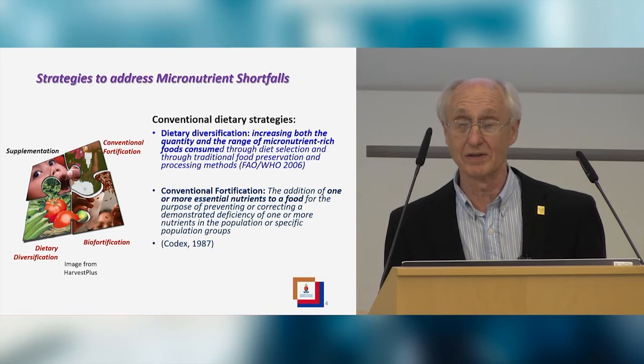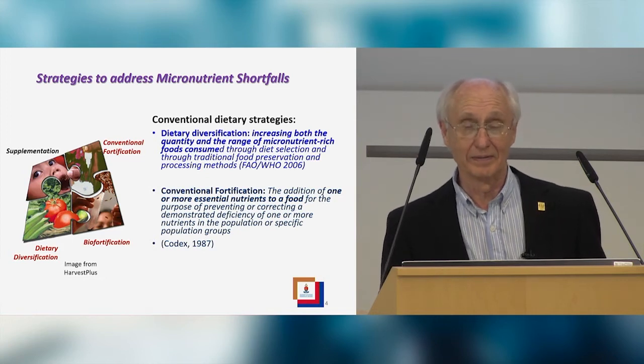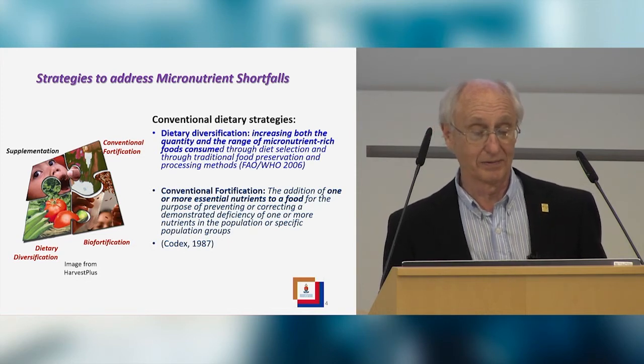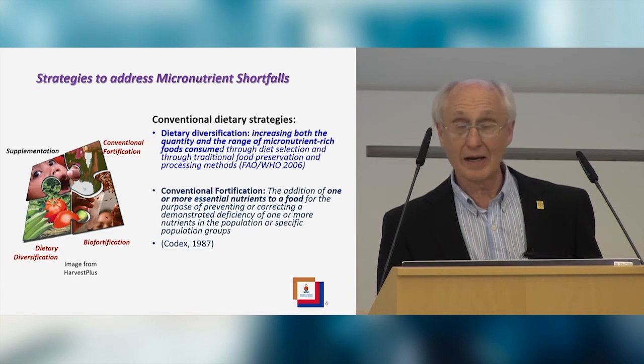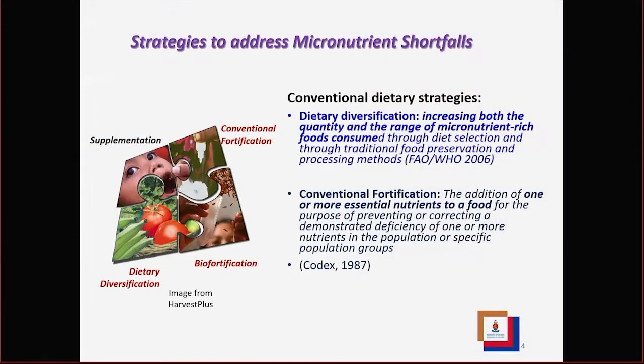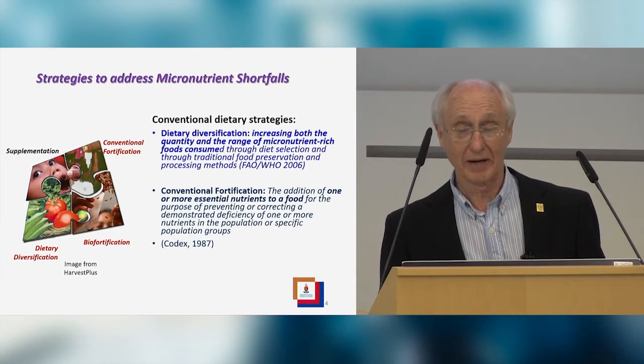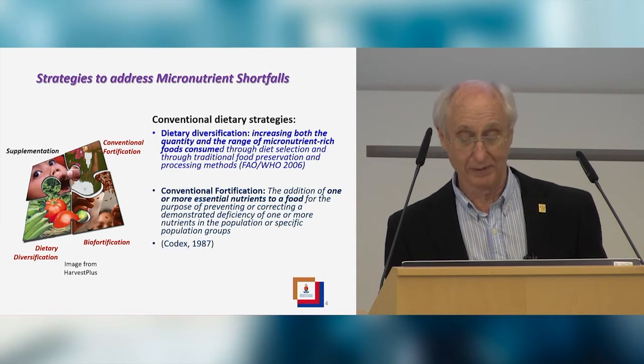Conventional fortification, obviously adding vitamins and minerals, in their chemical form, dare one use that word, to food products. Dietary diversification, what people have been doing for centuries, is eating not just grain staples, but also a wide range of fruits and vegetables in a plant-based diet. And then more recently, biofortification, where the content of micronutrients in those food staples is enhanced by various different technologies.